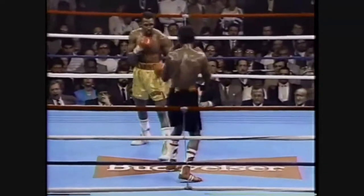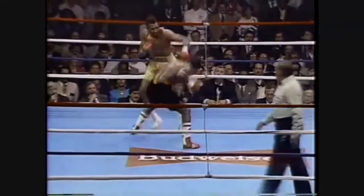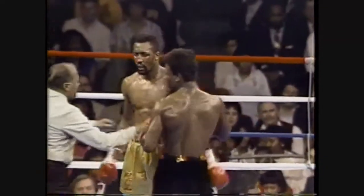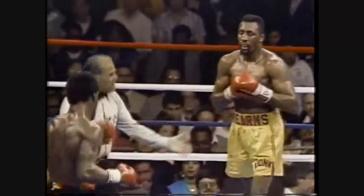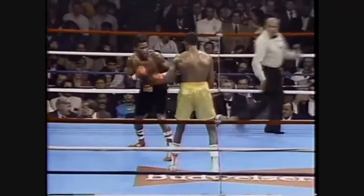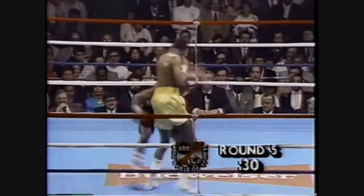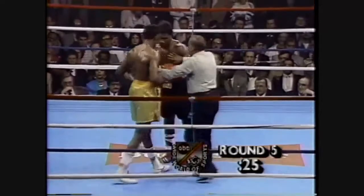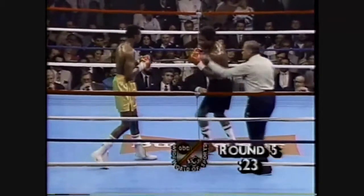Referee once again is Isaac Herrera of Panama. He has not been much of a factor up to this point. Thomas says, let him hit you low and you forget it. Then say it's okay, right? Okay, outside. Okay, again. Very good fighting.